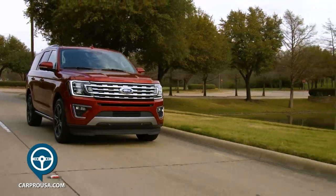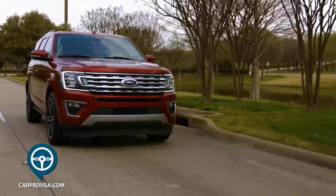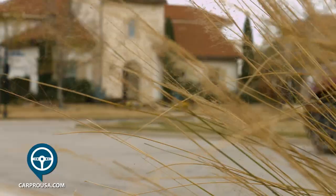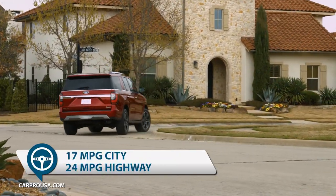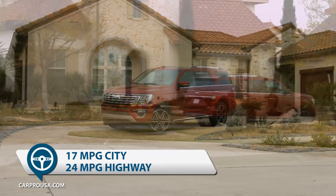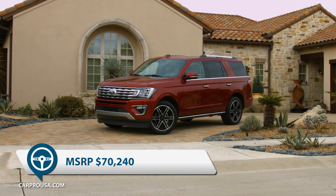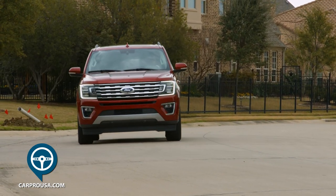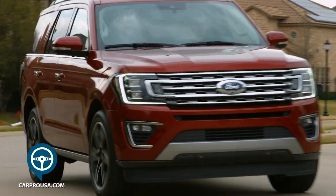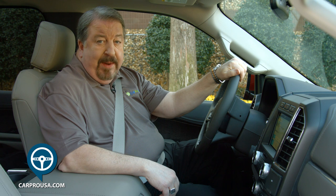The independent rear suspension system gives you a great ride, and the Expedition gives you a great view of the road ahead. All in all, it's a real joy to drive. Fuel economy, 17 in town, 24 highway, and 20 combined. As you see, the MSRP is $70,240, which is right in line with other large SUVs on the market. I wasn't a fan of the previous versions of the Expedition, but this 2019 is exceptional.